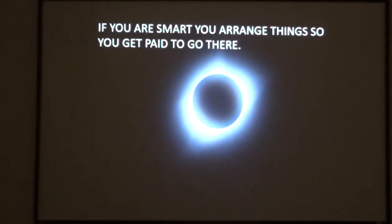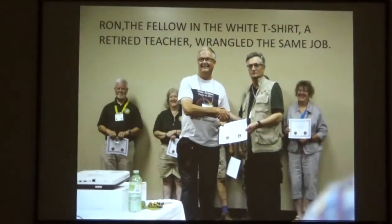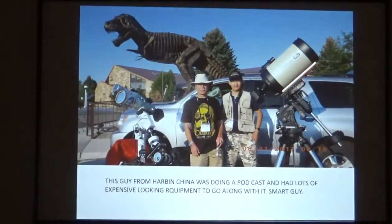And if you're smart, you can get paid to do it. And some people do. Alan Dyer, he's got a job with Norwegian Cruise Lines now. I think somebody here does some work for other travel people. Ron, member of the Saskatoon RASC, in the white t-shirt there, he also got a job with Norwegian Cruise Lines, and they go up near the Arctic Circle, and he talks to everybody on the ship about northern lights and whatever else is in the sky, and he gets paid for it, which I think is kind of neat.